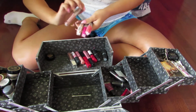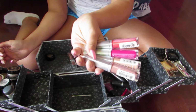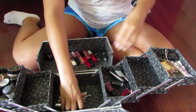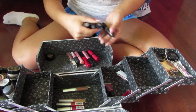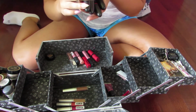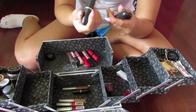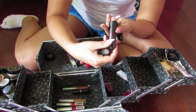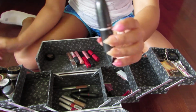I have my 4 LA Splash lip gloss, lipsticky things in here that come in. We have 2 nudes, a pink, and an orange. And then I keep a couple of MAC lipsticks, which I will tell you what they are. I keep Japanese Maple, which is a nude. I keep Diva, which is a purple red. Viva Glam 3, which is a darker burgundy red, and Ruby Woo, which is red.